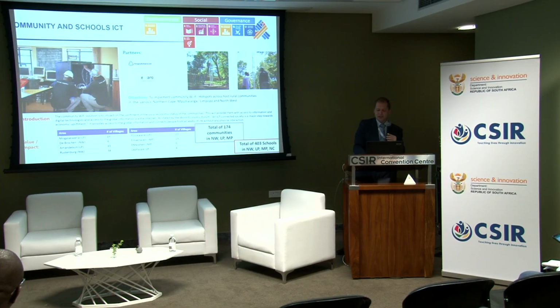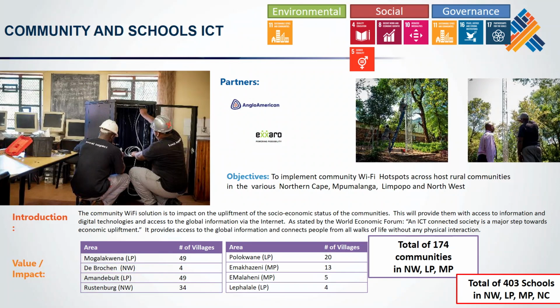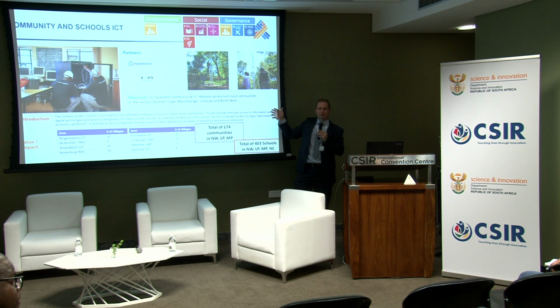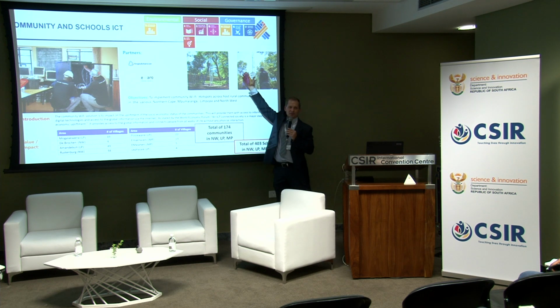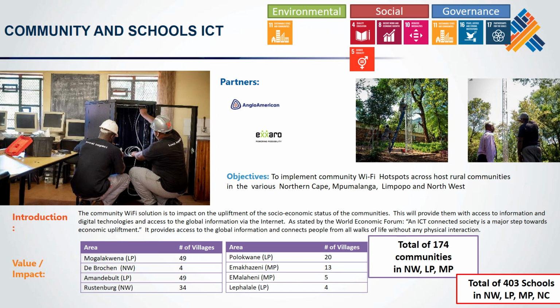The last one is a lot of community ICT in schools. Last year we deployed ICT to about 104 schools, 403 schools, and we're doing a lot of work in creating community Wi-Fi and community networks. The reason this is important is because it creates, yet again, the enablers for economic growth. Investing in communities and access to internet, all of a sudden people can find jobs. They can start little businesses online. It also enables the mines all around the community to have access to sensors, such as dust sensors around the mine, to understand the impact on the environment that they are causing on the community.